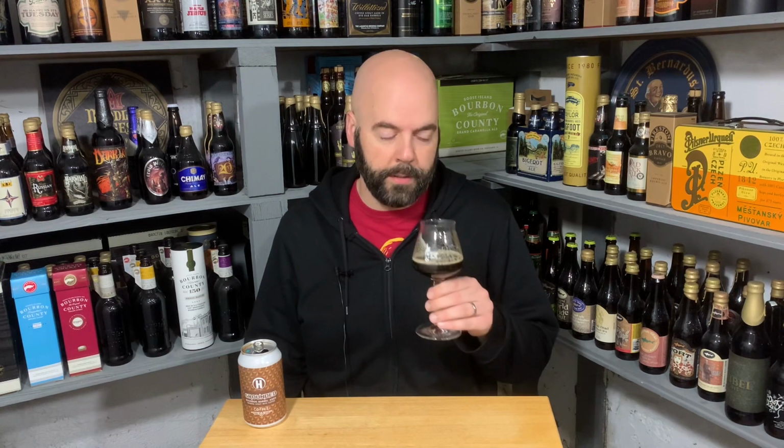I kind of figured the body would be a little thin based on the color, and the body is a little thin, but at 10% and how it looked while pouring and how it looks in the glass, I'm not surprised at the body. So if you like a little bit more syrupy, a little bit more viscosity, fair enough. But in terms of the flavor, this is fantastic. I like flavor. I mean, yeah, I like viscosity too. But the thing I care the most about is how does it taste? And this has a really good taste to it.